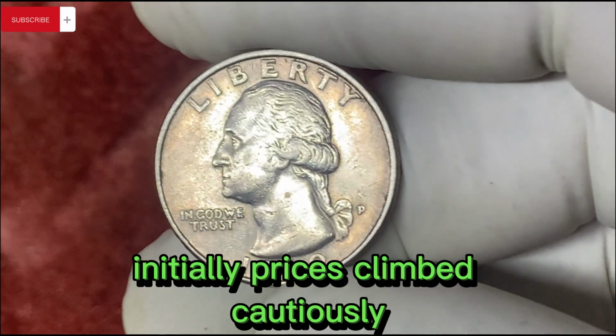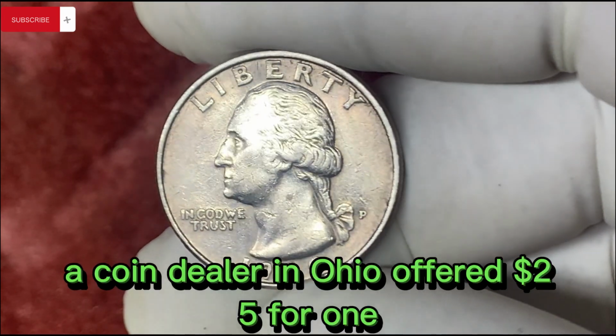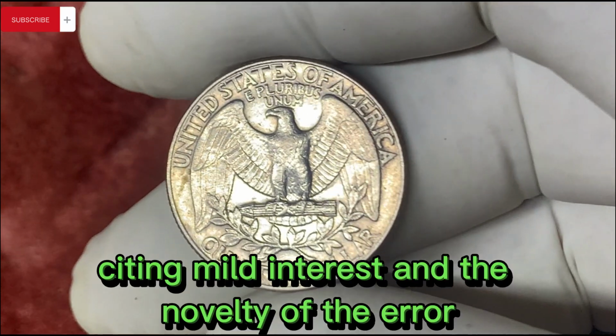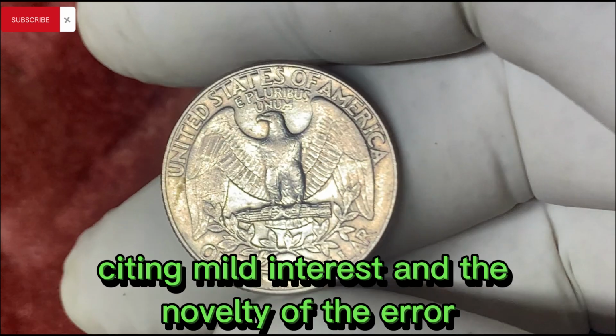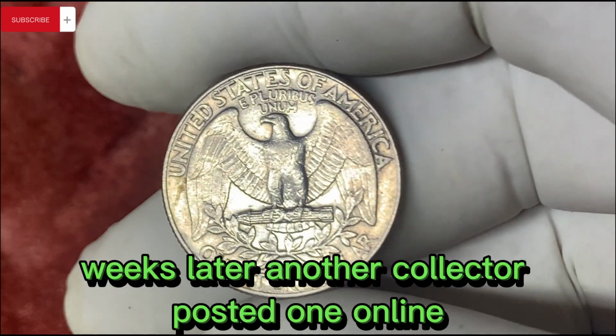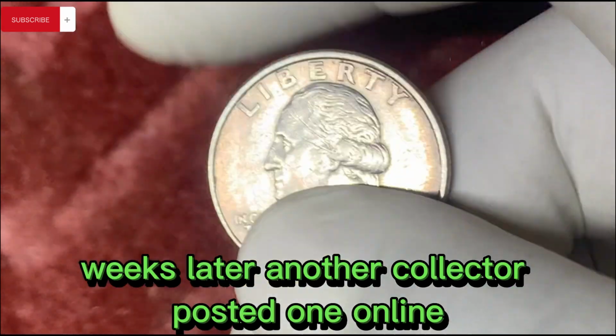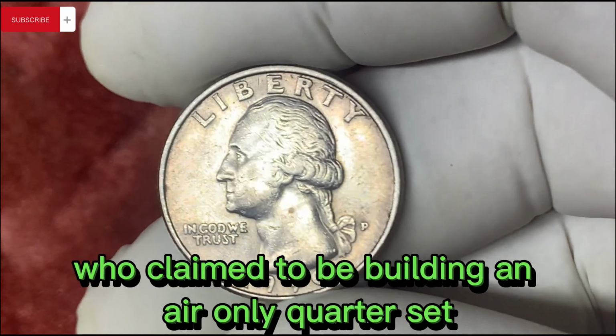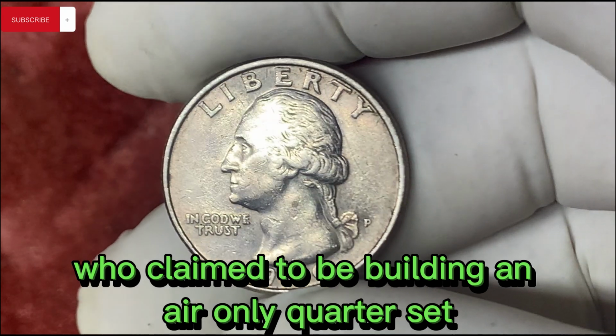Initially, prices climbed cautiously. A coin dealer in Ohio offered $25 for one, citing mild interest and the novelty of the error. Weeks later, another collector posted one online and fetched $80 from a bidder who claimed to be building an error-only quarter set.